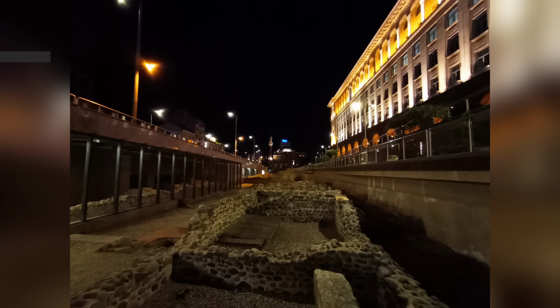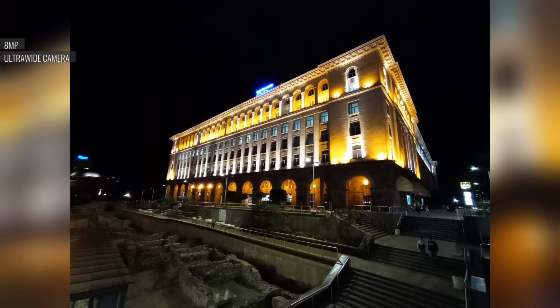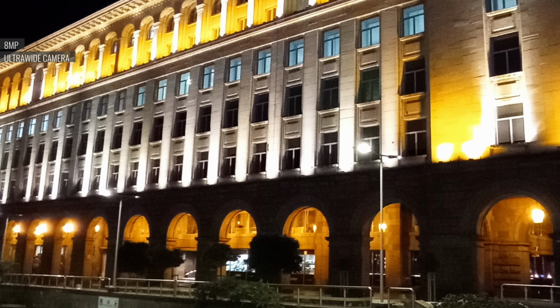The ultra-wide camera struggles in low light, but the quality isn't the worst we've seen. There's softness throughout the frame, but these photos are still usable. There isn't any night mode support here though. And for selfies, there's a 13 megapixel front-facing cam. It does a great job, producing photos with plenty of detail, nice looking colors, and low noise.